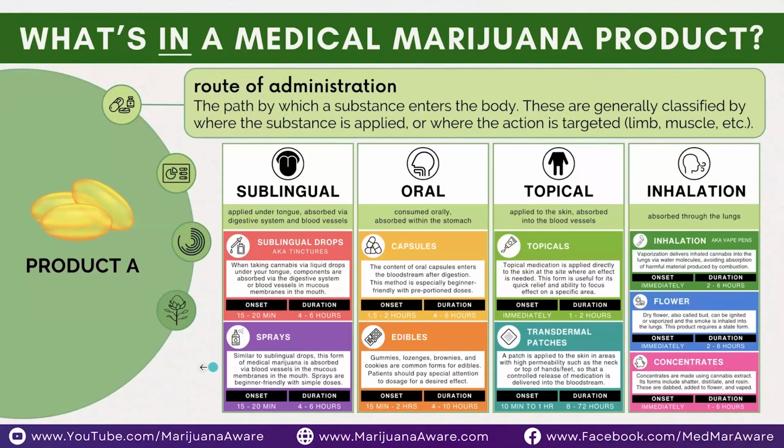Now, we went over routes of administration really quickly. There's different ways of taking it, and you can actually mix and match these. Why don't you walk us through a few of these? Because a lot of people start with sublingual. Yeah, a lot of people do start with sublingual products. Those are generally going to be tinctures, which is a cannabis oil product, and it comes with an eyedropper. And those drops are meant to go under your tongue, hold it in your mouth for a minute, swish it back and forth, and you're meant to get absorption underneath your tongue and along your gums.